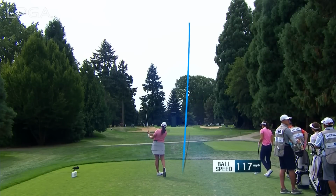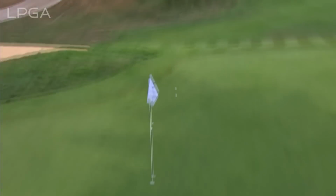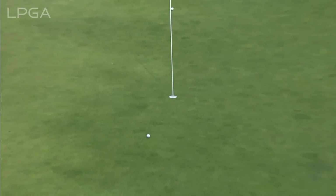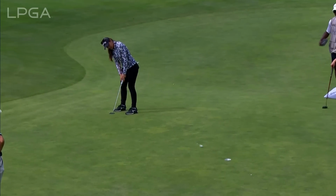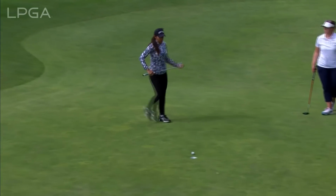Par 3, 16th. I think she likes it. Oh, yes. Oh, nearly. Nearly for the second hole out of the day. Take her into a tie. Should fall just a fraction. Oh, didn't give it enough pace.